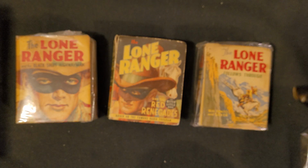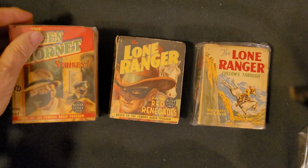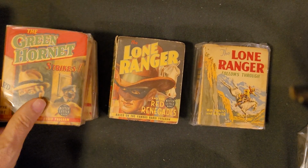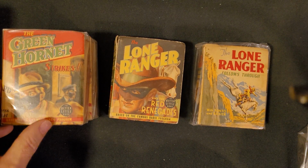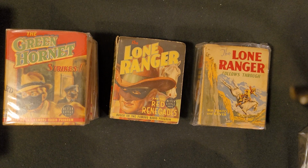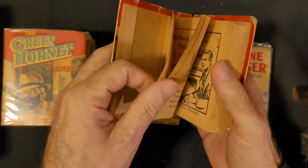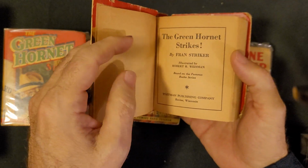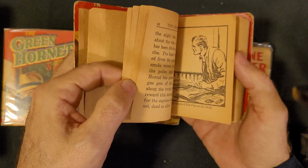So I'll go through the BLBs that I have, and I'll show you those. So this is The Green Hornet Strikes, and this looks to be the cover done by Burt Whitman himself. That's his style of artwork. And this is a reading copy that I have. The illustrations are Robert R. Weissman. And you can see the style is very different.